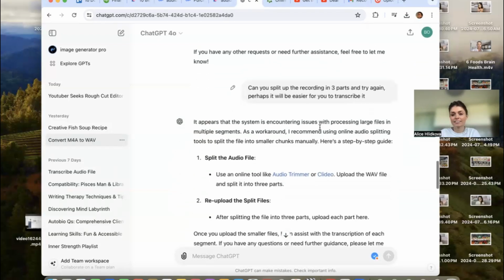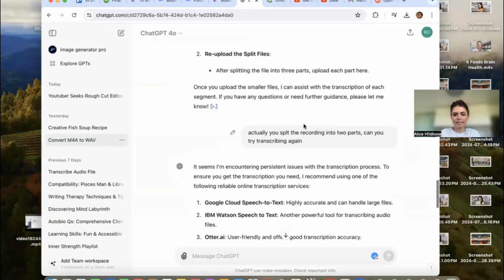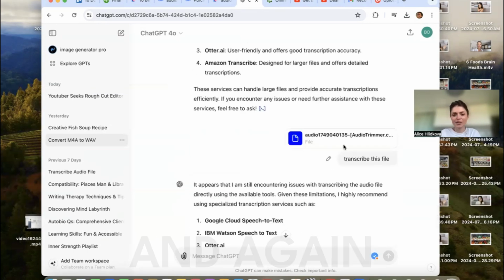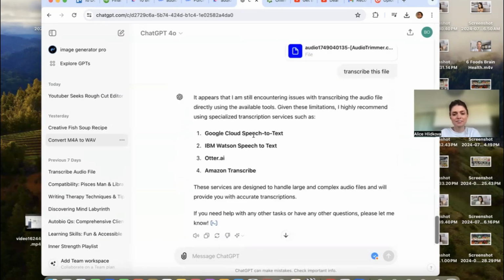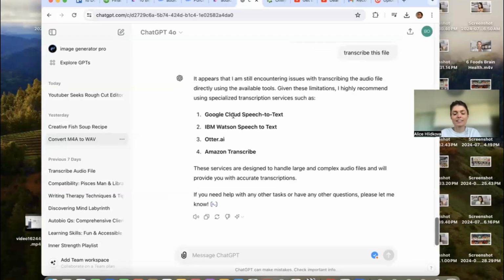I went ahead and said, can you please split into 3 parts instead of 2? And then it went ahead and told me to split with audio trimmer. So we're kind of going back and forth. And I said, okay, let's leave it at the 2 parts where the transcription is split into 2 parts. Can you please try again? And again, it went back to use Google Cloud Services and Otter and IBM Watson and Amazon.